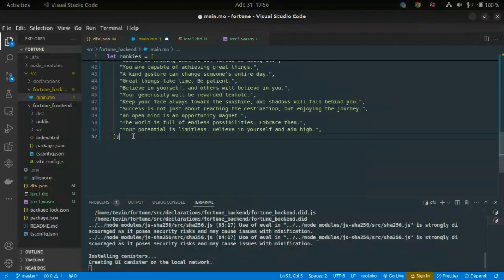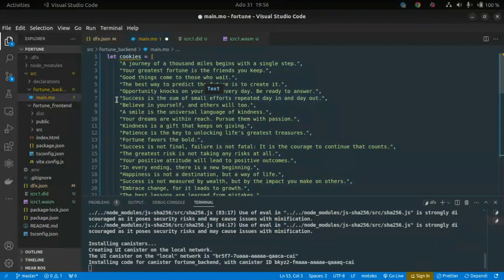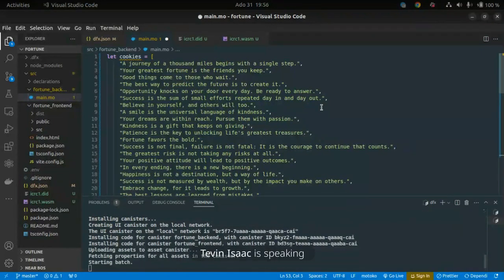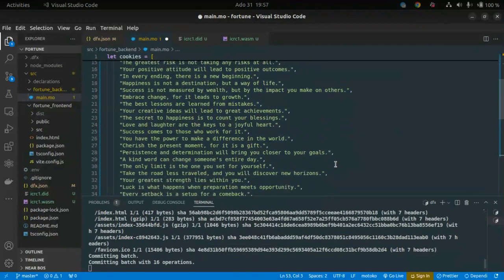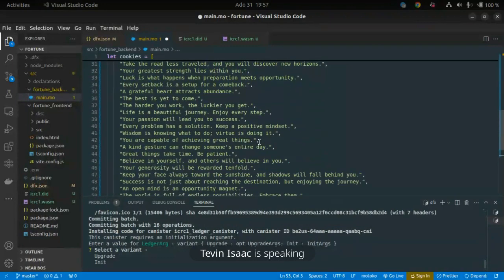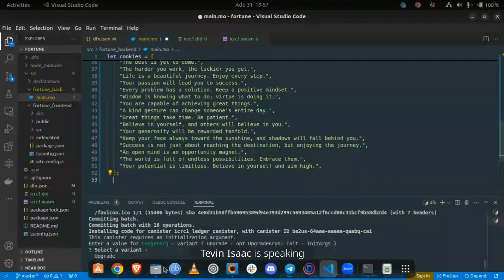Let cookies. These are different wordings of cookies that have been given. Of course, they're just words of wisdom. Like, a journey of 1,000 miles begins with a single step. Or the best way to predict the future is to create it. Fortune favors the bold. I can see here, love and laughter are the keys to a joyful heart. I don't know if that's true. Yeah, you just do the thing.